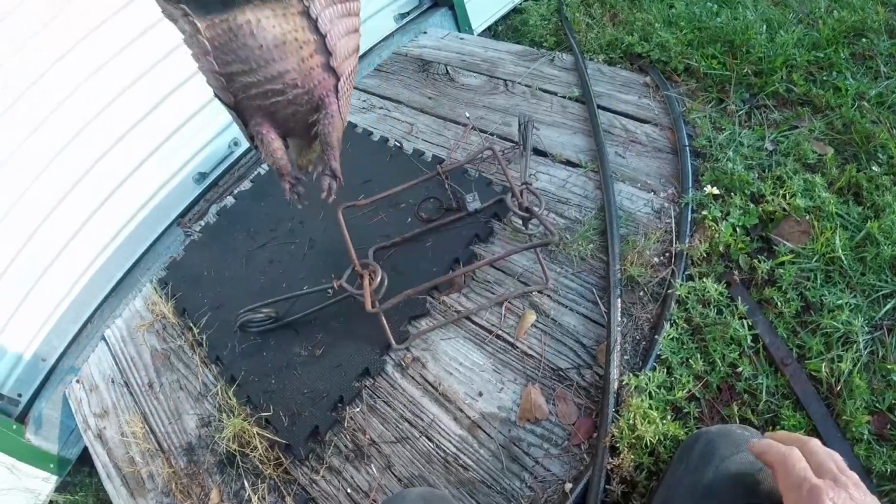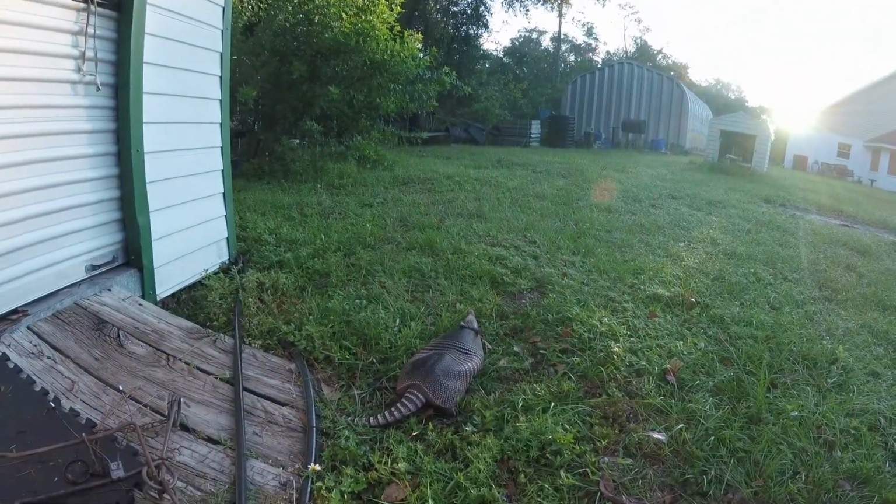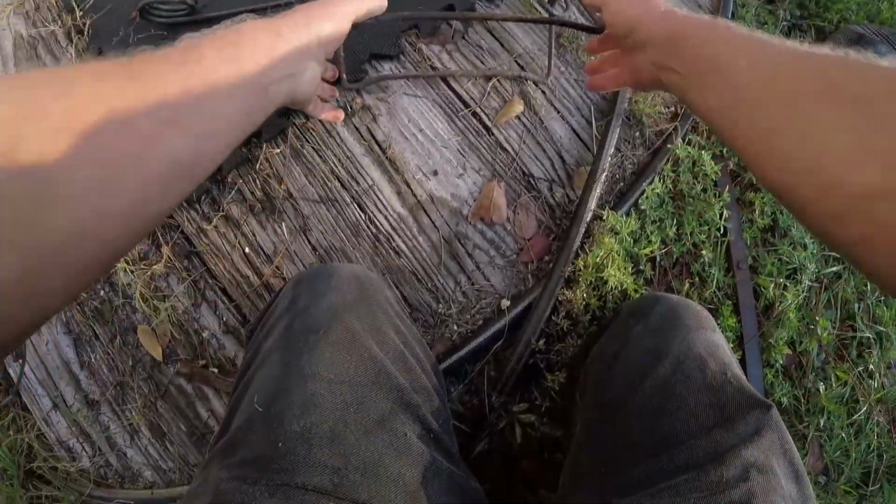These things are no joke. All right, now your critter's out. Boy, that is a big one. Holy smokes. All right, now we've got her.